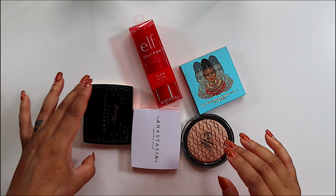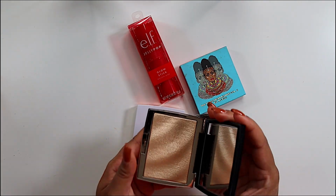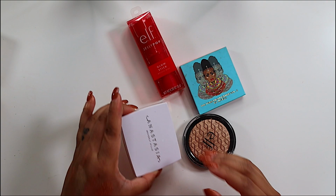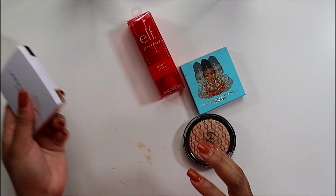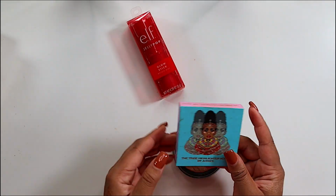Last few highlighters sitting right here. Whoops. We have the Anastasia Beverly Hills Ombrizi palette. This was really pretty and I loved the embossment in it, but I ain't using it. Another Anastasia. This is the Iced Out highlighter. That's like straight white. I'm not using that either. I think I mostly got that for the packaging and the look of it, but I ain't using that.